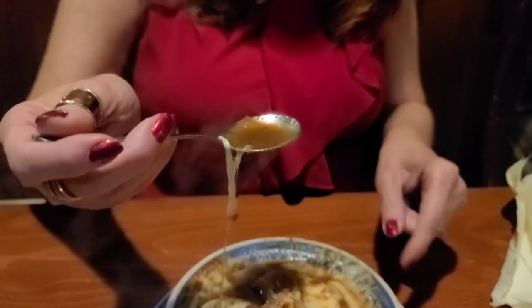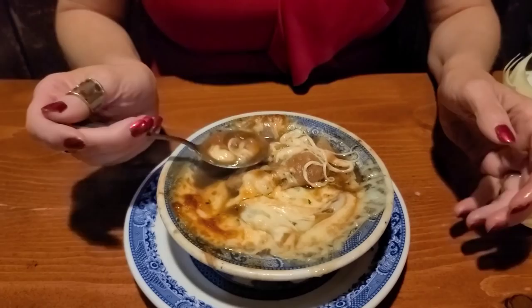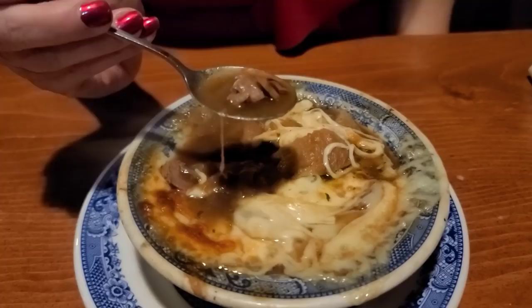I have to let it cool down a second. Yeah, I think so. Well, let's take a look at this. Here you go. Well, Bobby, did you burn your mouth on the first bite? I was afraid I would. Just look at the steam coming off of that. Still coming off. There's beef.